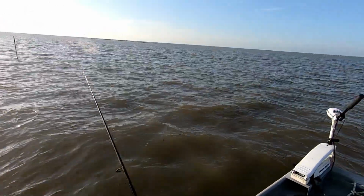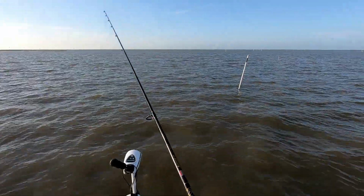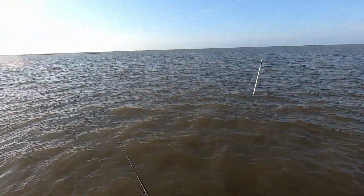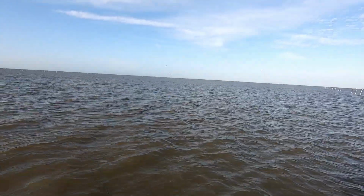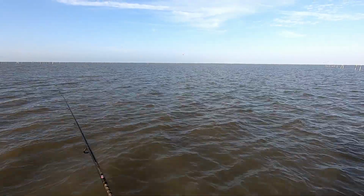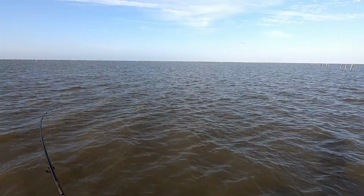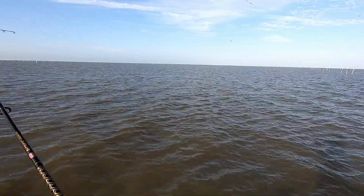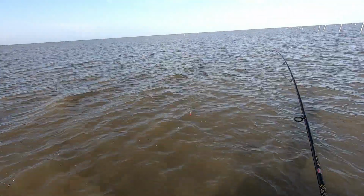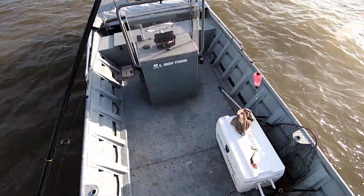Problem is, on a windy day like today, it's gonna be holding a spot when you finally find the specks in the shrimp. We'll be holding on. Look at there, second it goes under. I missed that one. Oh, that's a speck, that's a good one. That's the ones I'm looking for today.